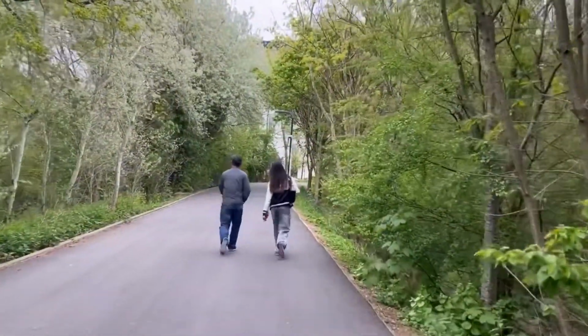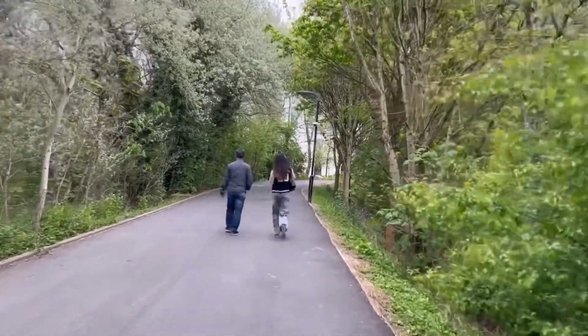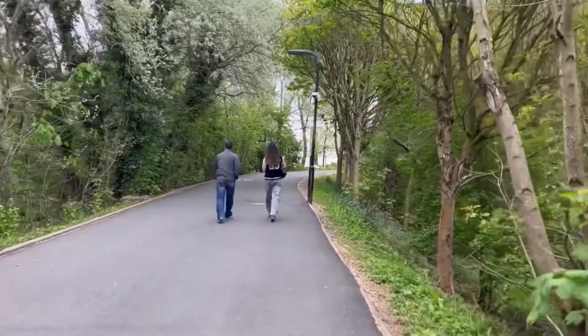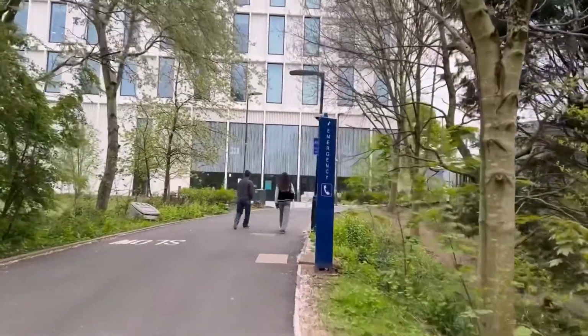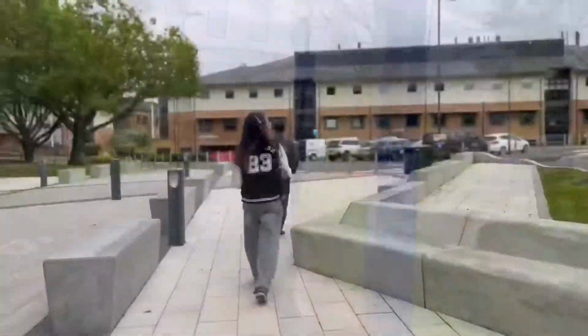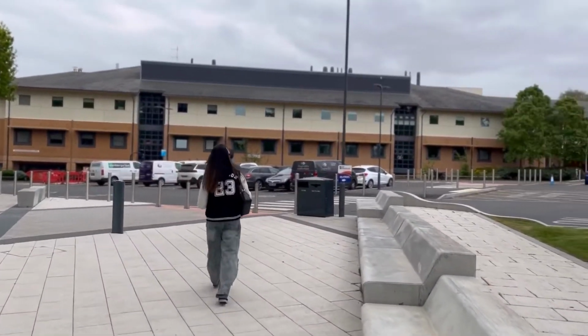I don't think there's still a campus there. And it's a long walk from the main campus. Long walk. I'm still panting.